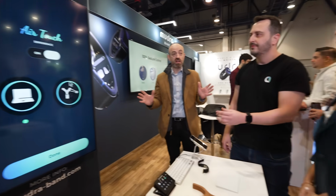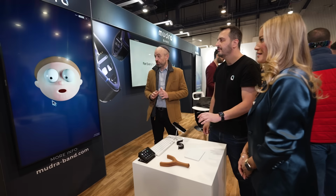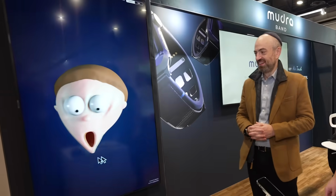He's turning on air mouse capabilities now. Whoa. We have a 6 degree of freedom IMU, which allows you to take any interface and control it as if you were using an air mouse. This is so cool. Look at this, getting all squished.